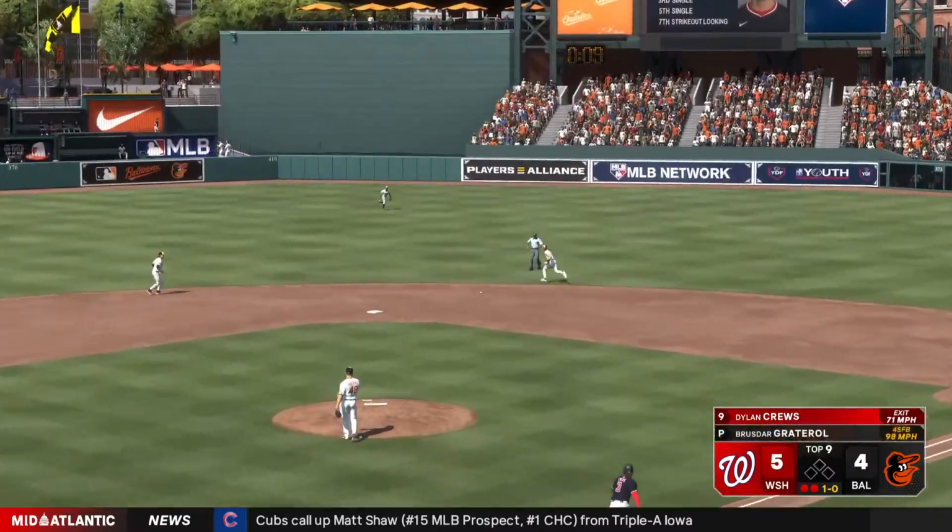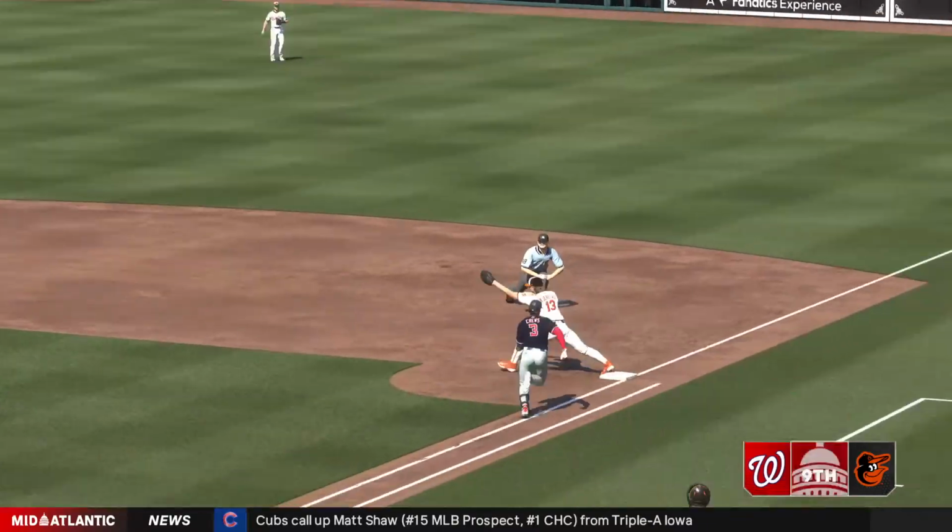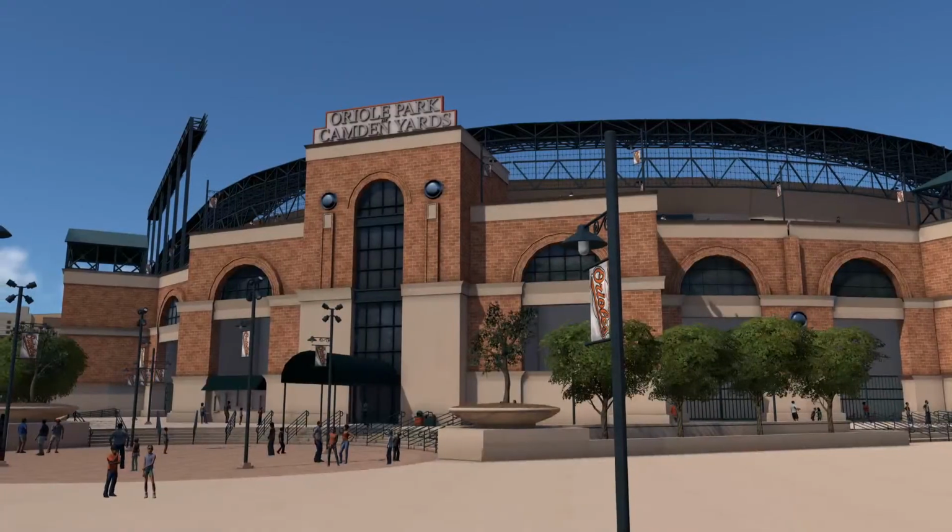Up the middle. Whips it to first on the run. It's there, and that's a great play.